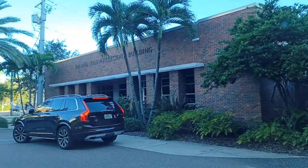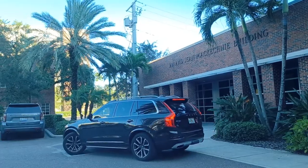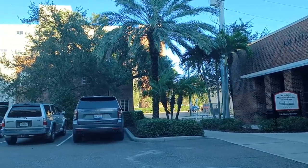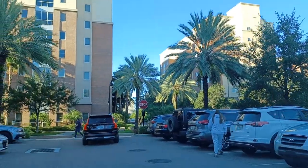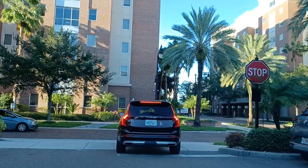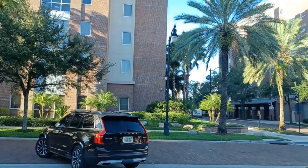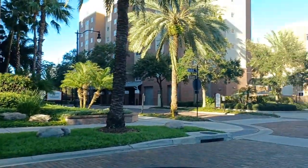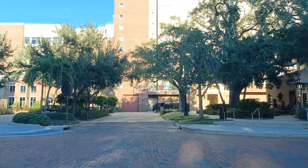And this building here is the Ian and Jean McKenzie building. Oh, hard to pronounce. I'm surprised that people are dressing like in winter, but the temperature is really nice. It's not that cold. But, you know, teenagers. You see a lot of green areas, very nice. And we're gonna make a left.